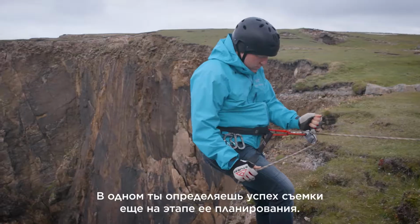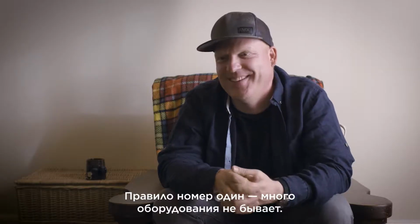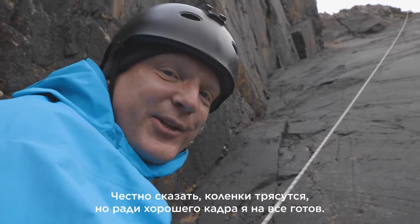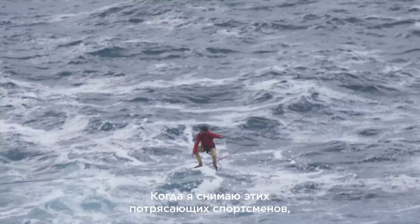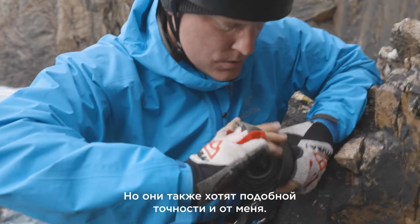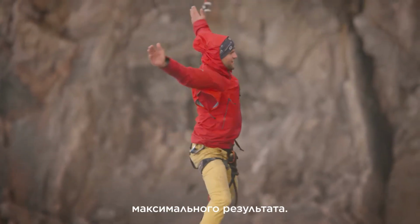In one way, you kind of win or lose the shoot in your basement when you prepare for the shoot. Rule number one is you can never be over-equipped. To be honest, my legs are a little shaky, but for the shot, that's what you gotta do. Okay, I'm ready. When I'm out there shooting with these world-class athletes, they're gonna make precision moves. But they also expect from me to make precision moves. There's a great expectation from both sides to really nail it on the spot.